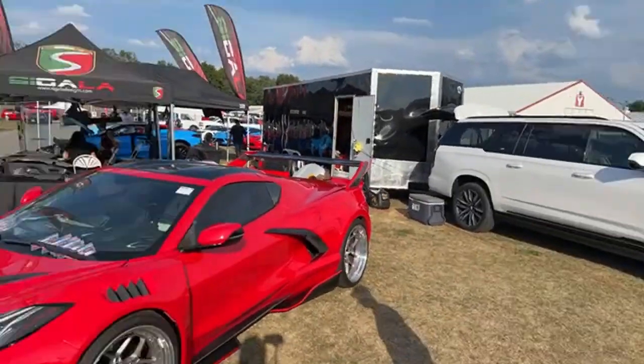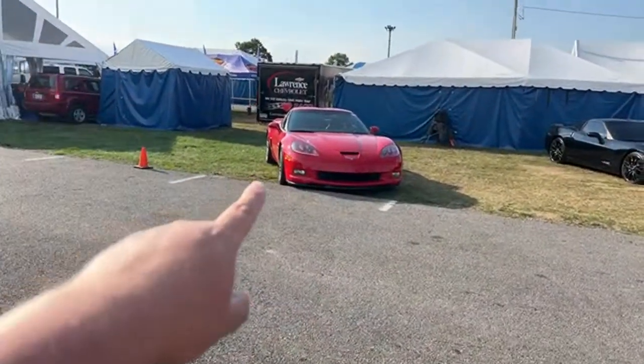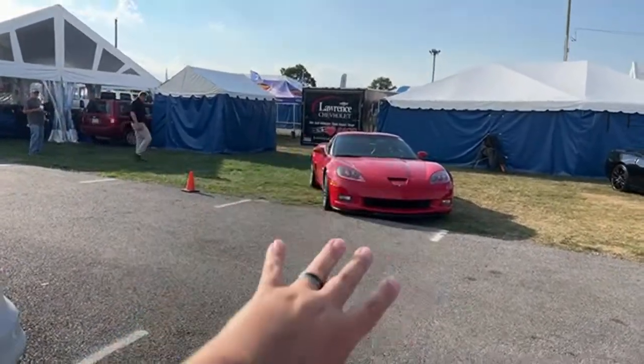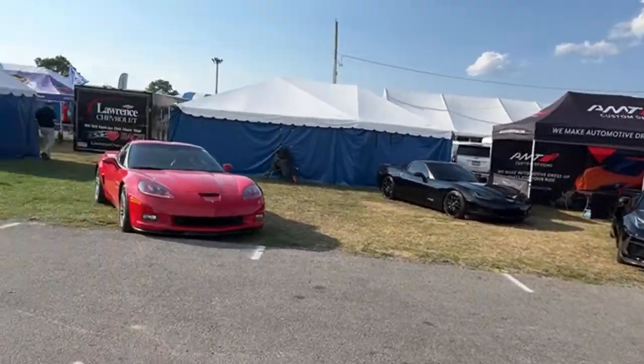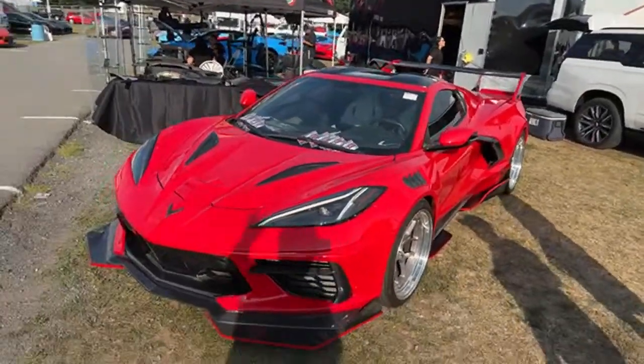But other than that, we also have AMT Custom Designs right here, who has my C6 Corvette Z06 sitting right there. They were working on some cool engine dress-up parts. You guys know AMT, they did some really awesome work with the C5 Corvette giveaway I did. This is my car. This is not necessarily a giveaway, but you never know. We'll see what happens.